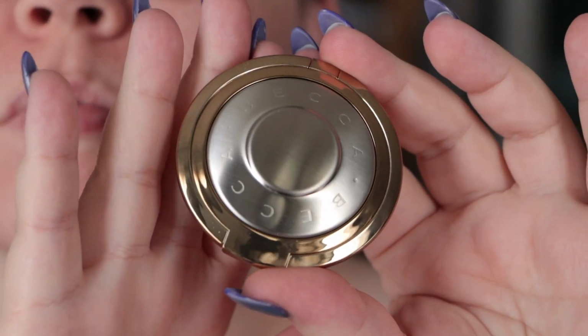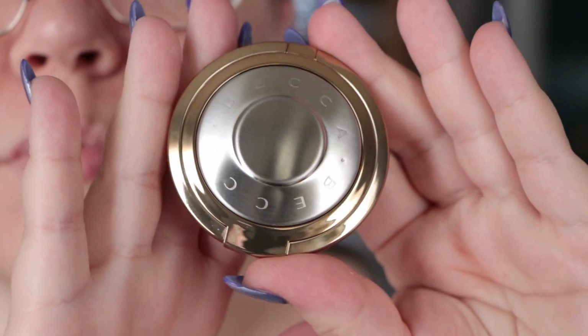For a luxury highlighter though, the price I think is pretty reasonable at $34. The packaging is extremely heavy. Not like, you know, it's going to weigh down your bag, but it has a nice weight to it. It doesn't feel like a cheapy product, and I'm very, very pleased with my purchase, as I typically am with Becca. I find that Becca tends to be a brand that delivers really consistently good products.